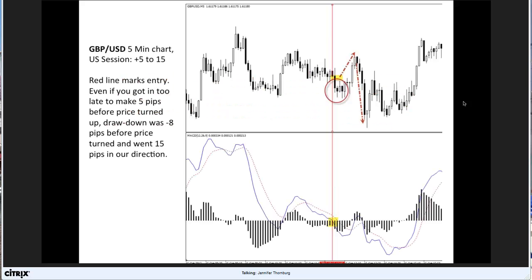So this is a pound-dollar chart on a 5-minute chart from the U.S. session where a hopper trade produced anywhere from 5 to 15 pips. The red vertical line marks the entry, and if you go down to the MACD, I highlighted in yellow where the MACD line crossed from above the zero level to below the zero level into those histogram bars going down.